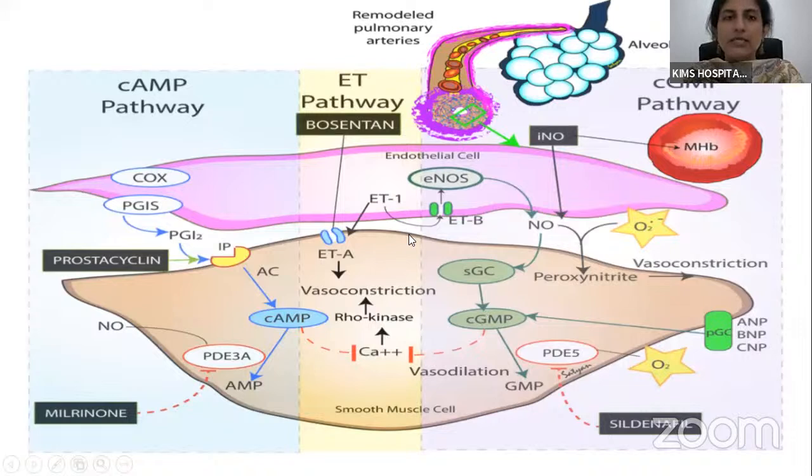So there are three main pathways: the cyclic GMP pathway, cyclic AMP pathway, and the ET pathway.